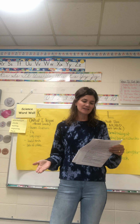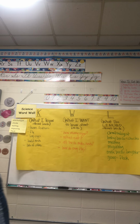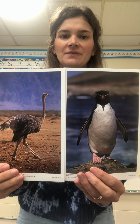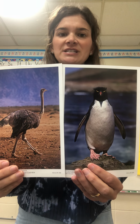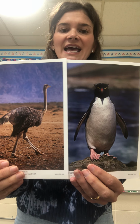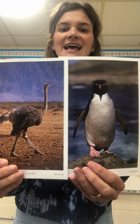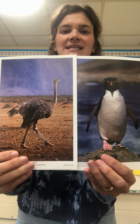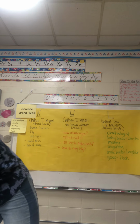Why do you think the ostrich and the penguin cannot fly? Think about it. Why do you think these two birds cannot fly? Look at them. Can you tell their bodies are too big for their small wings? They cannot fly because their wings are too small to lift their bodies.